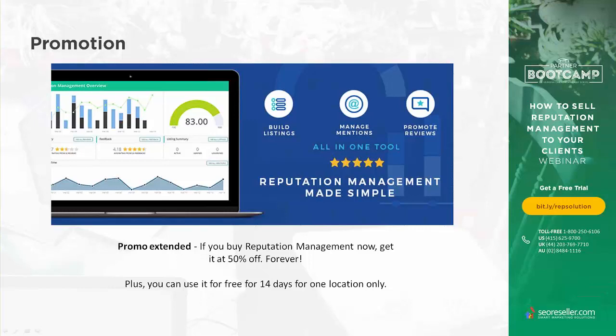And in the next few slides, you're going to see how valuable that discount is, because we're not done with what we have now. We're just simply going to keep adding more value to this tool that we built for you. Now it has already listings, mentions, reviews, and feedback.